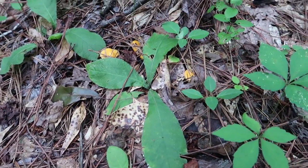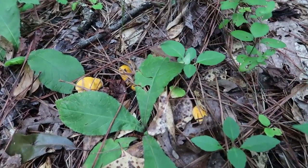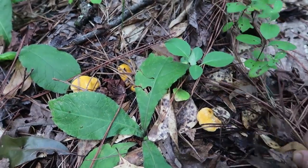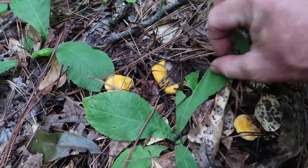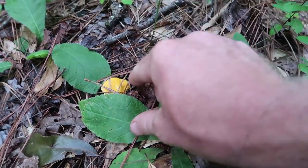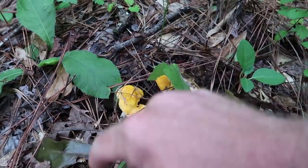You just have to keep your eyes open and try not to overlook them, because often you'll find them hiding underneath leaves and pine straw and twigs and things like that. So be on the lookout.